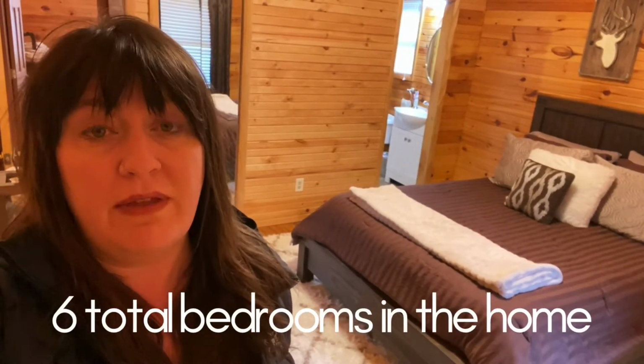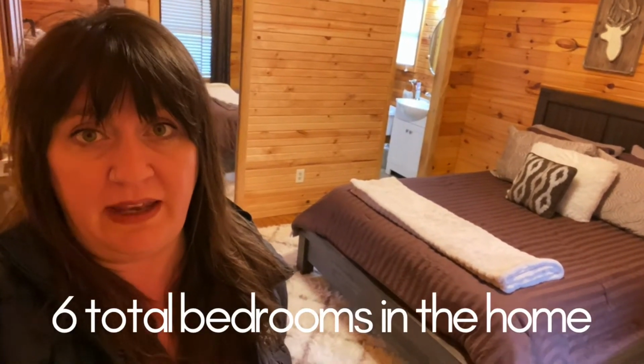The main floor has 4 very, very nice, sizable bedrooms, all of them attached to a bath and super convenient to the living space, kitchen, and dining area.